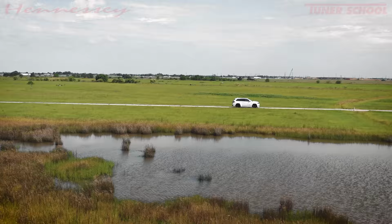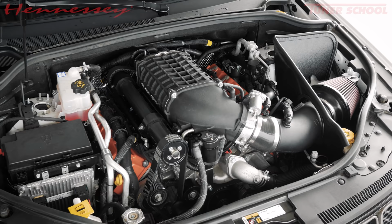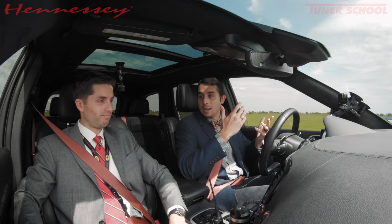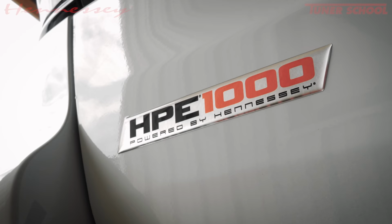But we're going to do some final validation testing on this 1,000 horsepower Jeep. Make sure it's ready to go for the customer. Make sure it's going to hit all the performance metrics that we know and expect. I know that you have not been in a modified Jeep Trackhawk, and this is going to be your first time. Yeah. And I will say, these things are ridiculously fast.